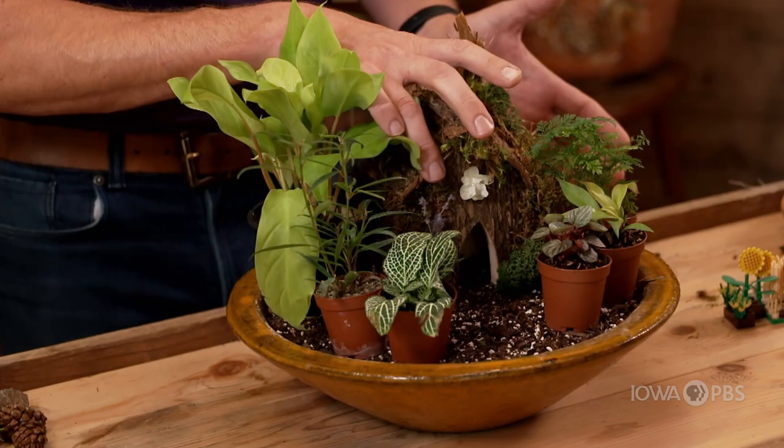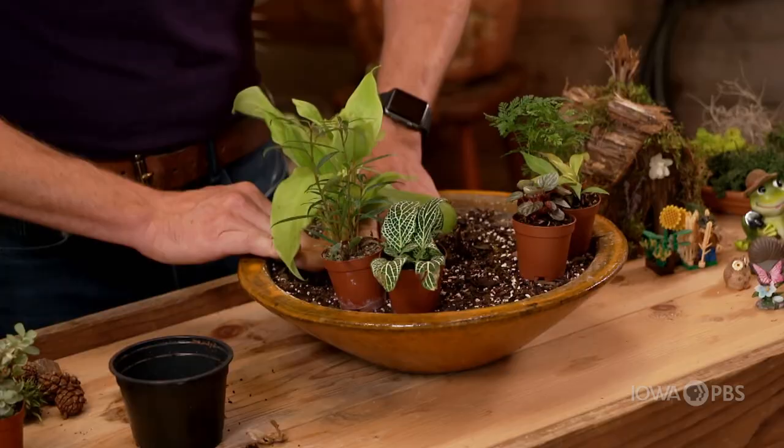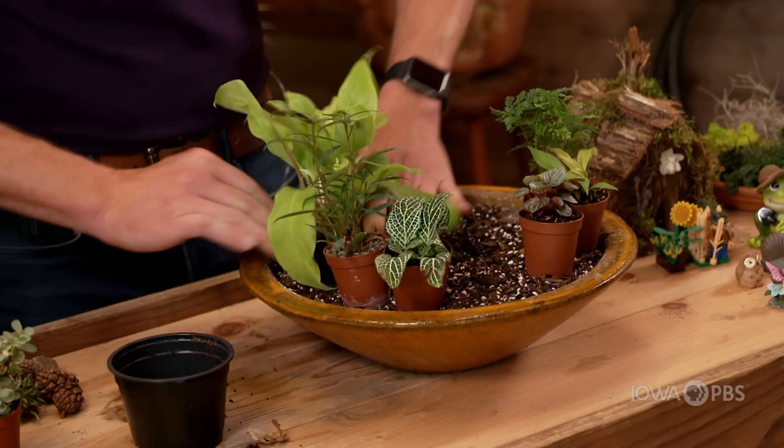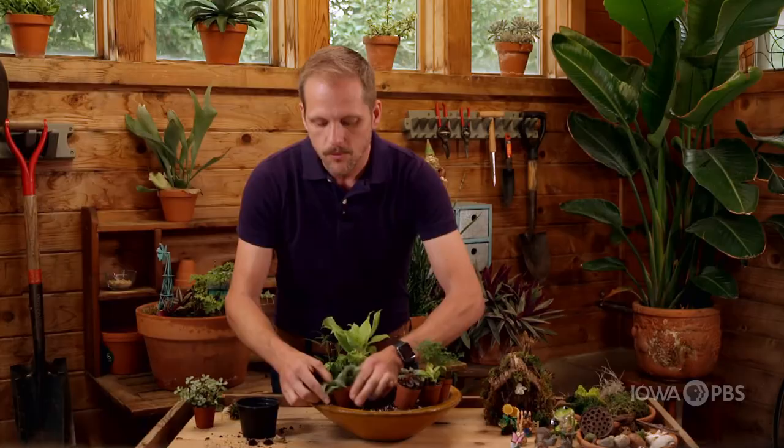So now I can get all of my plants potted up. We're just going to pot these up like we would any other dish garden or indoor planter. Just pulling them out of the pots. If they're really root bound, we might break up those roots a little bit. These are all relatively happy and healthy.